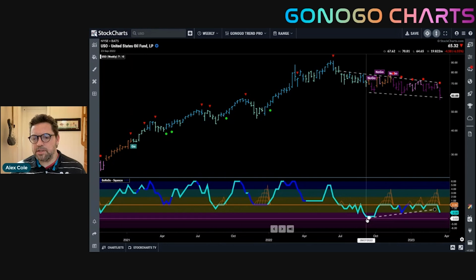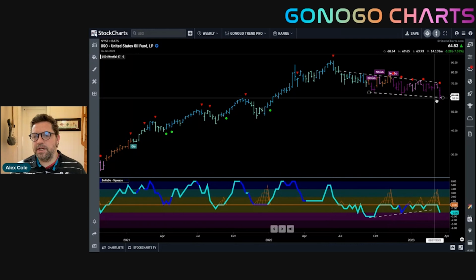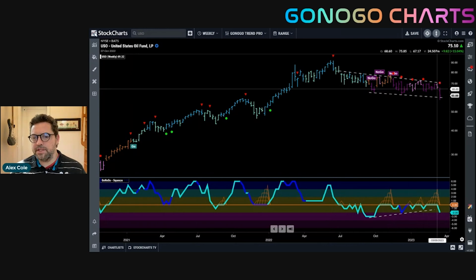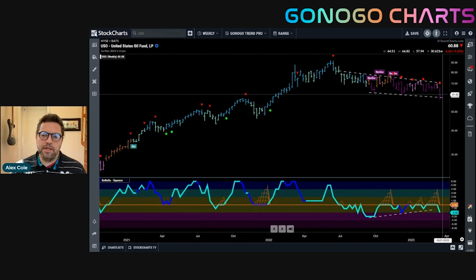We saw oscillator divergence as the oscillator lows got higher, but we have been rejected again by the zero line out of a go-no-go squeeze, and we're now in negative territory again. So not much to report here other than to say that the trend remains in place. We're now towards the lower end of this downward sloping trend channel. So we're going to watch to see if we can break lower or if we stay moving lower slowly within that trend.